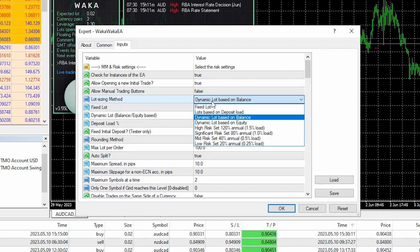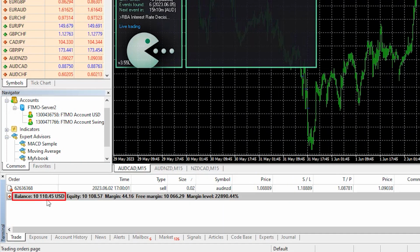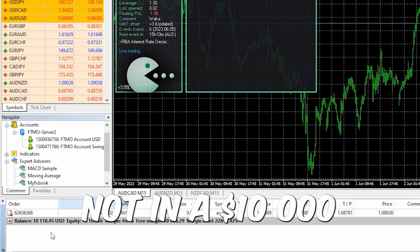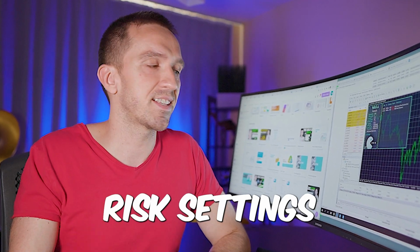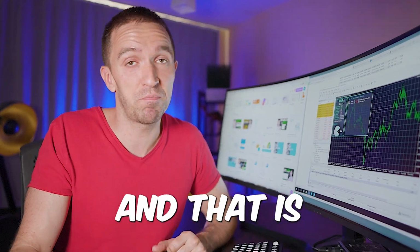If I show you the other options, you will see that there is low risk, mid risk, significant risk, high risk, but usually these options are not very suitable for prop firm challenges, and there you are increasing the risk of high drawdowns. Also, for these almost 2 months, I've made over 1%, which again is not a lot on a $10,000 account, but my personal plan is to put the Waka Waka Expert Advisor not on a $10,000 but on a $200,000 FTMO funded account, and I'm taking the challenge next day, so I might record a video about it. In this case, if I make 1% with the Waka Waka with the very same low risk settings, I would make 1% on $200,000, which is actually $2,000, and that is not bad according to me.